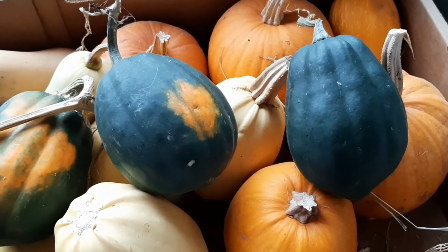What? That one's not good. Oh, soft? Yep. The chickens like that one. Yeah. We got these ones. Those ones are the good ones. Yep. Acorns. Add them to the pile.